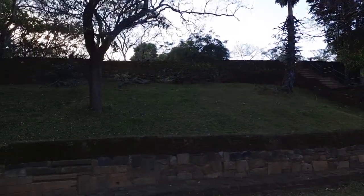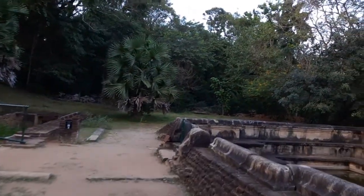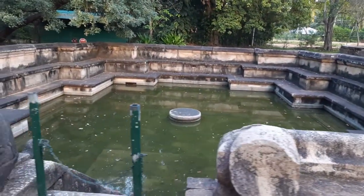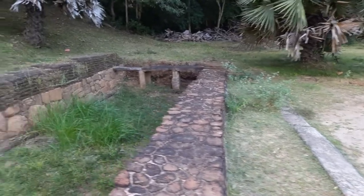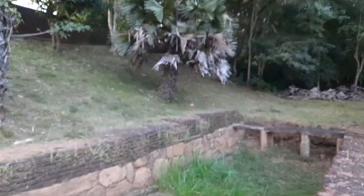This could be also like another part of the pond. It says that there's a dressing area for the king, a sign for the king in this area, but I don't know where it is. Actually, this used to be very clean and well maintained, but because of this pandemic, it's not that maintained anymore. There's a seating there. Maybe this is the dressing area, because there's a seating there.